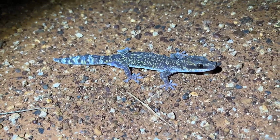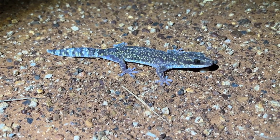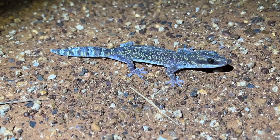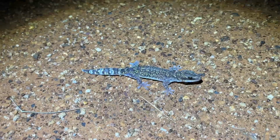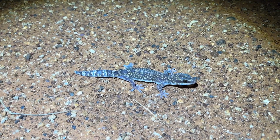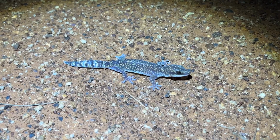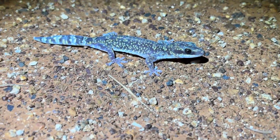This one has a massive distribution. I think it's one of the biggest distributed across Australia out of all the Oedura, but yeah, mad. Good to see. There's another species, or two. There's actually tryina, which is a spotted, and then there's the elegant, or elegans. But yeah, sick to see one, and hope we get the other two.